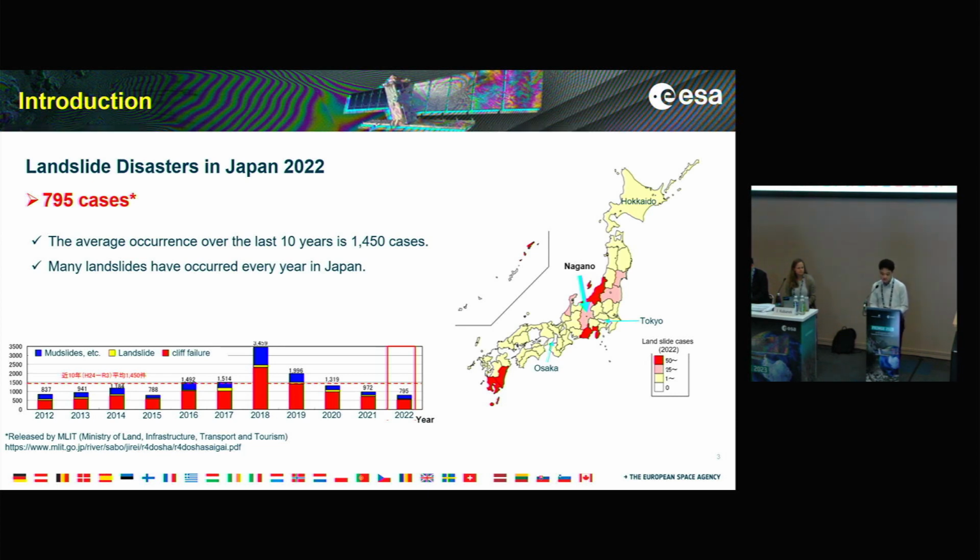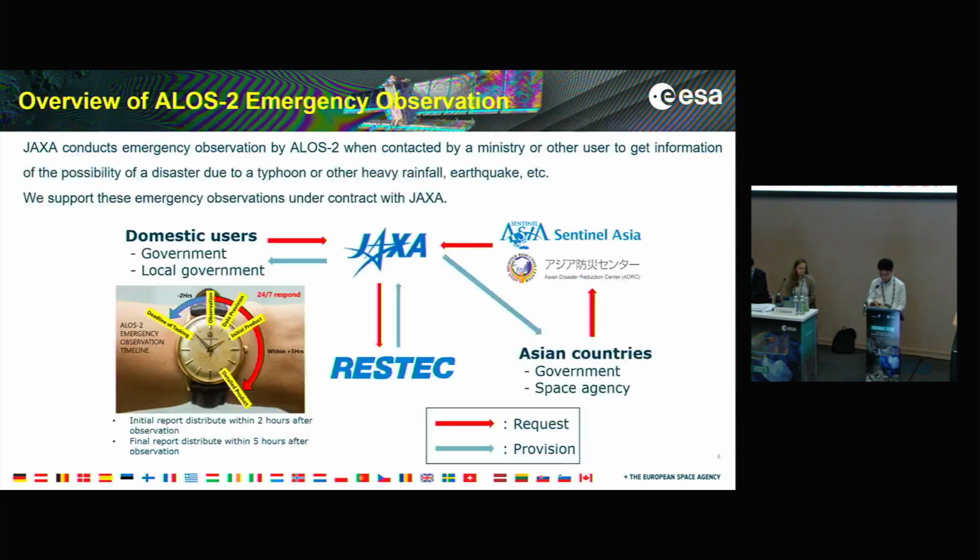Today's presentation topic is a slope failure that occurred in the northern part of Nagano Prefecture. JAXA conducts emergency observation by ALOS-2 when contacted by a ministry or a user about the possibility of a disaster due to typhoon, landslide, earthquake, heavy rainfall, and so on. The results obtained from emergency observations are reported to the ministry about 5 hours after the observation. These emergency observations are conducted not only in Japan, but also in response to requests from foreign countries. And Restec supports emergency observation on domestic cases.